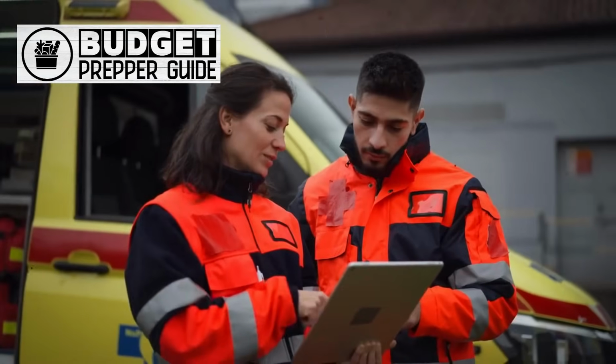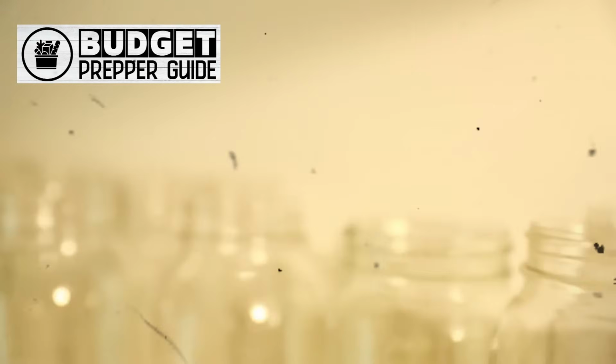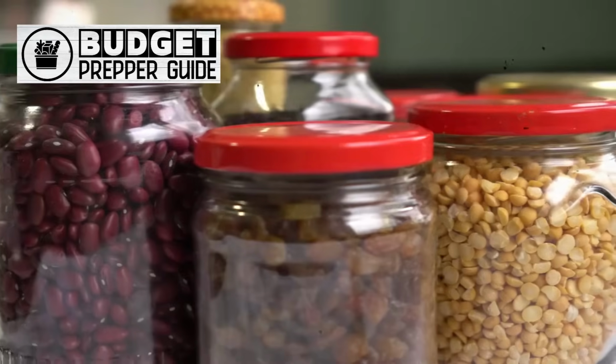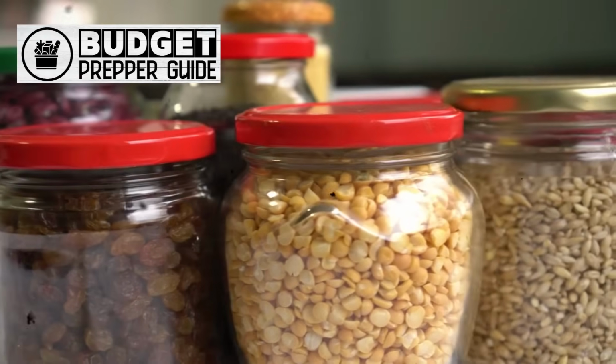What do seniors know that the rest of us don't when it comes to stocking up for emergencies? You'd be surprised. It's not protein shakes or trendy snacks. It's the old school survival foods that actually work. Let's dive into the 12 grocery items only seniors swear by when prepping for tough times.